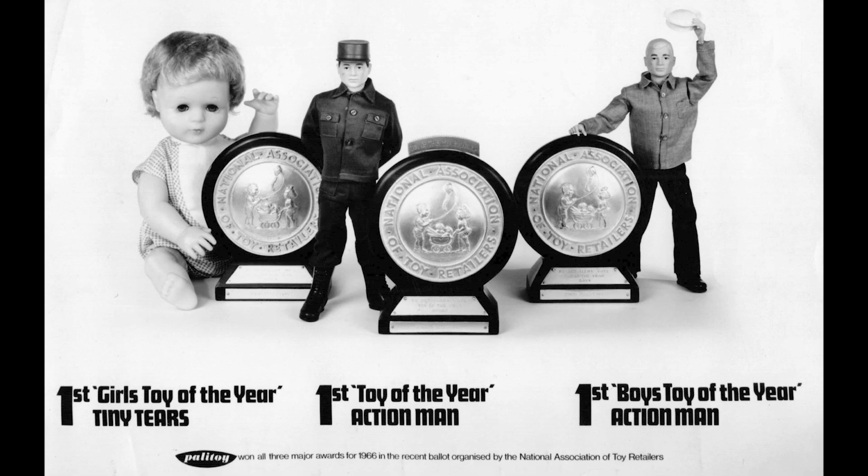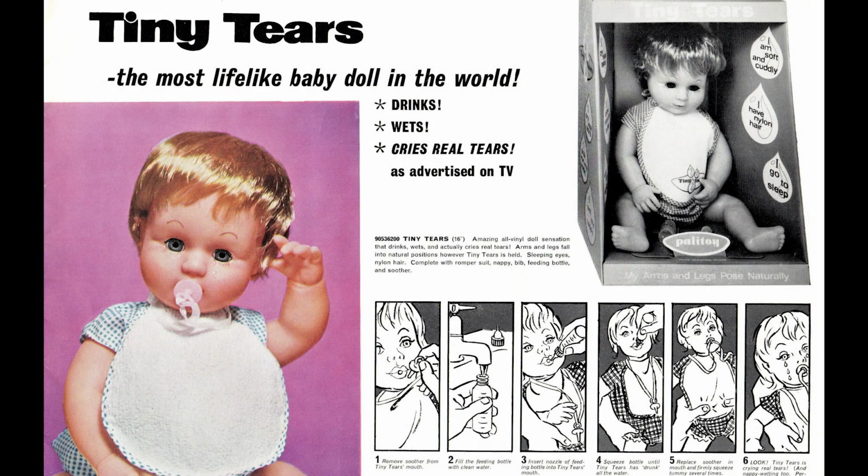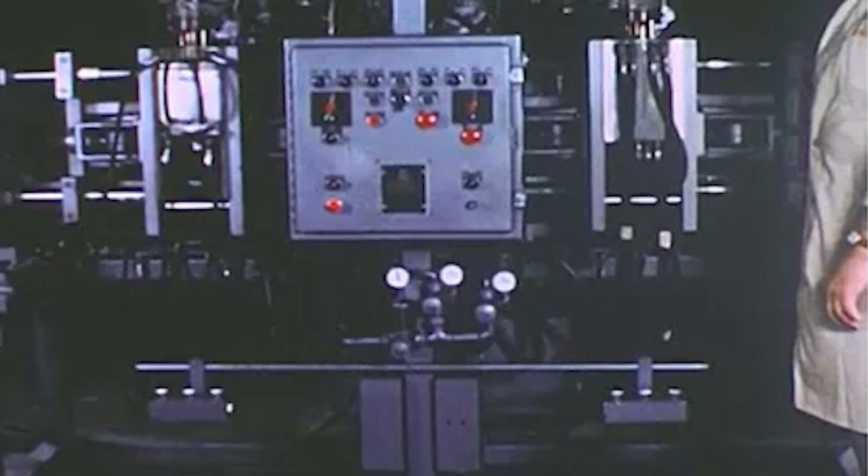The 3 times award-winning famous doll first produced by Palitoy in 1965 was Tiny Tears, which was also made in PVC. After the Second World War, Castleloyd would pioneer the modern process of blow moulding in the UK, when it imported only the second machine in the world from America.